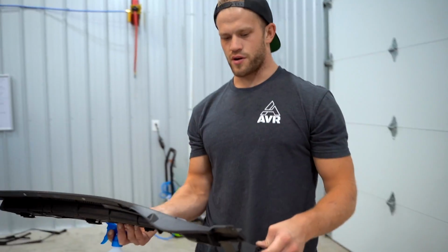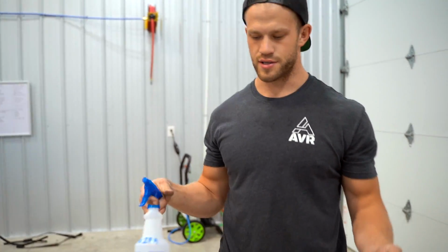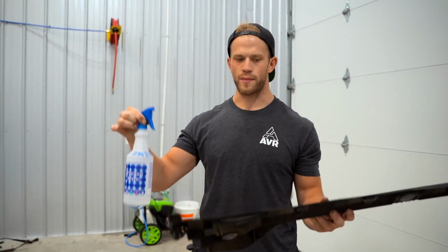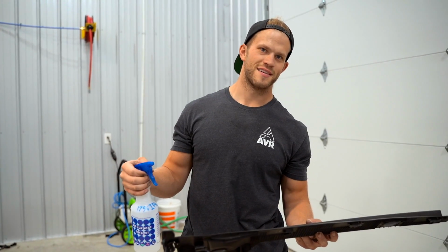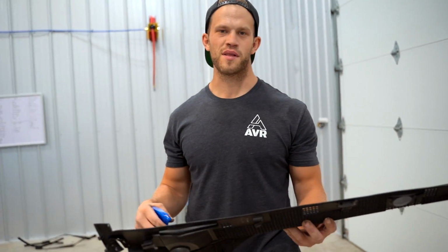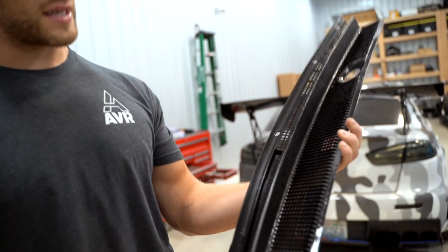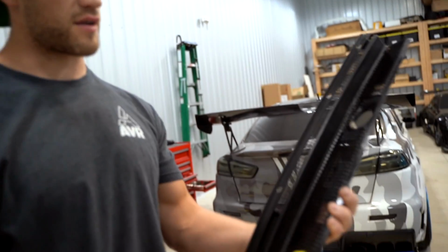You want to help me film, or do you want to work? I prefer to work. Okay, so the first thing that we're gonna trim coat, and I'll show you guys a dope side-by-side comparison, are these pieces right here. So same exact concept, IPA wipe down. Isopropyl alcohol. These aren't even that crusty. Like, they're not bad.